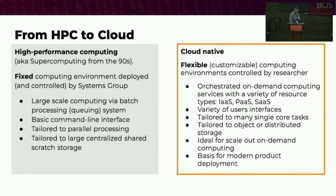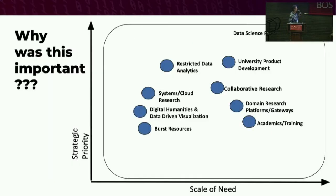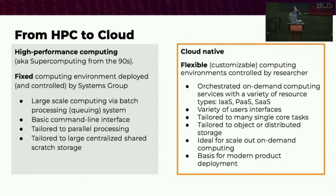Sorry, that was the wrong slide there. Oh yeah, on the right, excuse me. There's always the basis for product development as well. The work we've done with Red Hat in leveraging their data science environments and providing that to researchers to be able to get their work done.